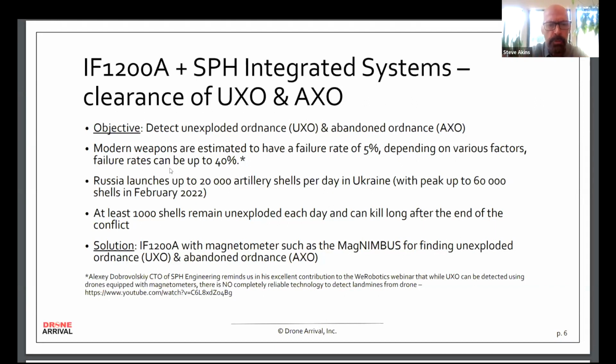One tool in the toolbox to address these is the IF1200A with magnetometers such as the MagNimbus for finding unexploded ordnance, UXOs, or abandoned ordnance, AXOs. As we all know, there is no robust or complete way to find, for instance, landmines. Landmines are different from UXOs and AXOs, but this is an incredible tool in that toolbox to be able to make a very important difference in terms of clearance of these types of dangers.